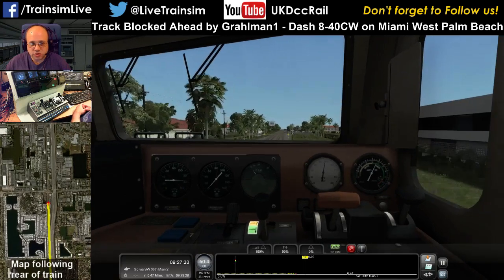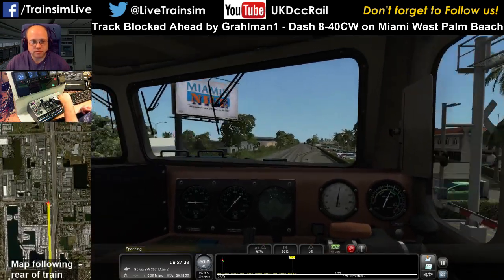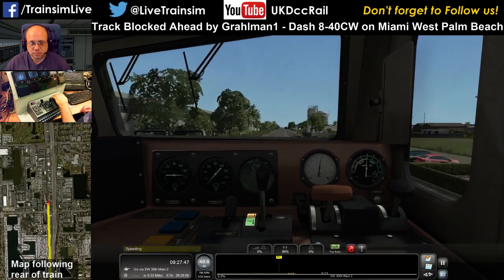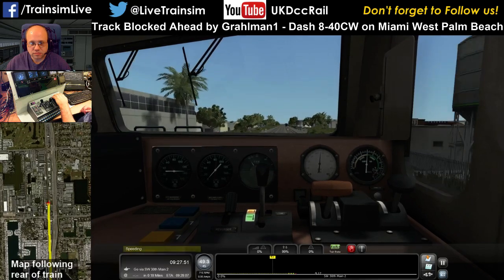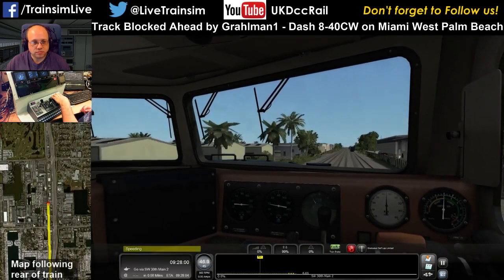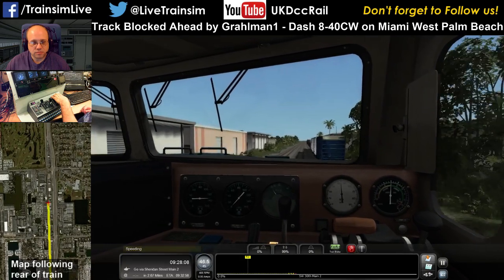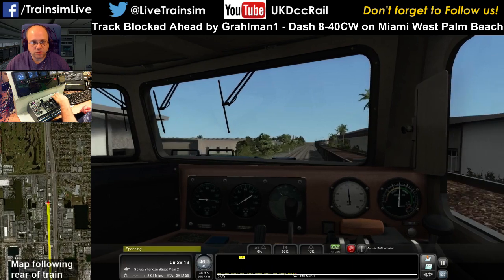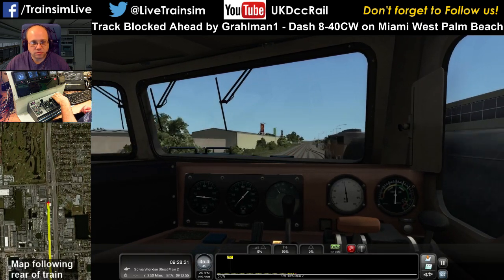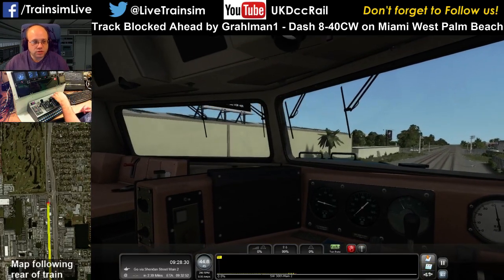Yeah, there was a crossing over the whistle board there, so this is a quiet zone. Sheridan Street, Main 2.